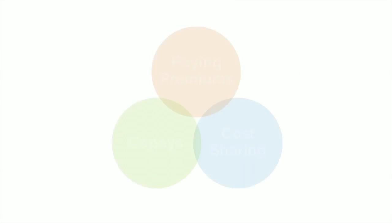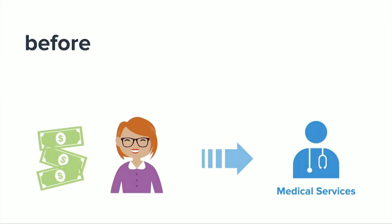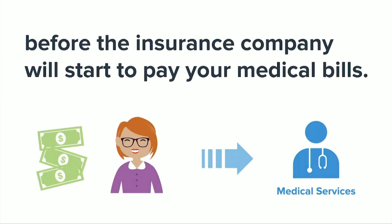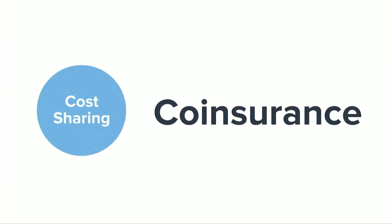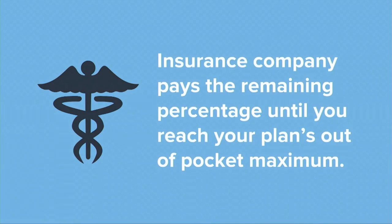Some plans have copays that can be applied when you visit the doctor, a specialist, or pick up prescription drugs at the pharmacy. Most individual health plans also have cost sharing for covered services in the form of deductibles and coinsurance. What's a deductible? A deductible is the amount of money that you must pay before the insurance company will start to pay your medical bills. Coinsurance. Many plans have coinsurance, which is a cost-sharing requirement you're responsible for once your deductible has been met. It's usually a percentage of the negotiated total cost of your medical expenses. The insurance company pays the remaining percentage until you reach your plan's out-of-pocket maximum.